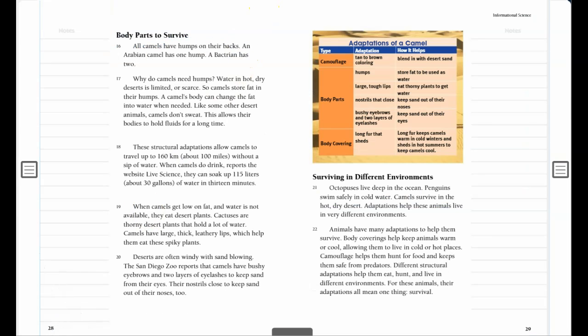Two more pages. Body parts to survive. All camels have humps on their backs. An Arabian camel has one hump. A Bactrian has two. Why do camels need humps? Water in hot, dry deserts is limited or scarce, so camels store fat in their humps. A camel's body can change the fat into water when needed.